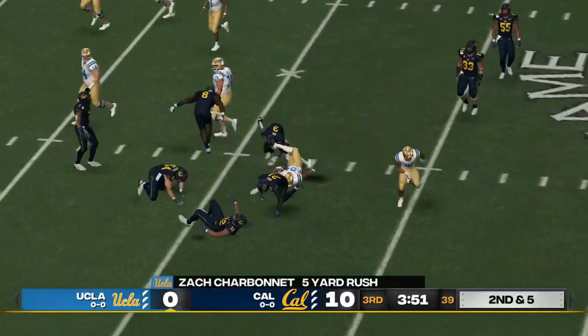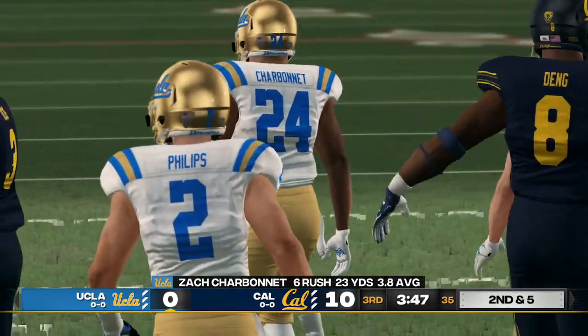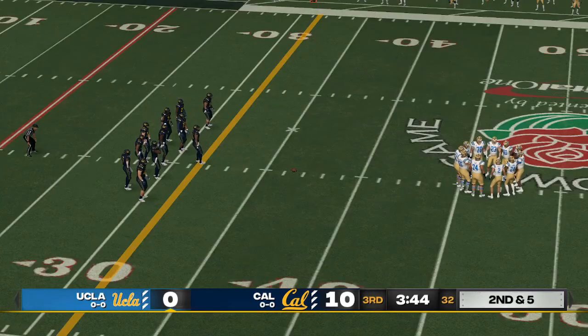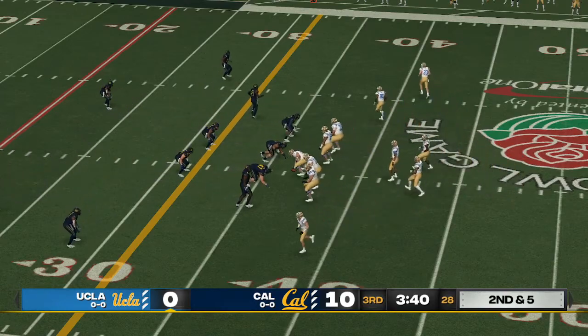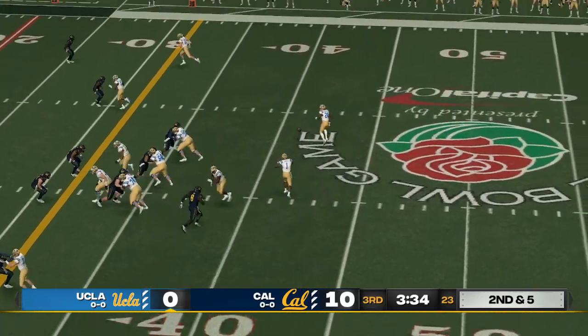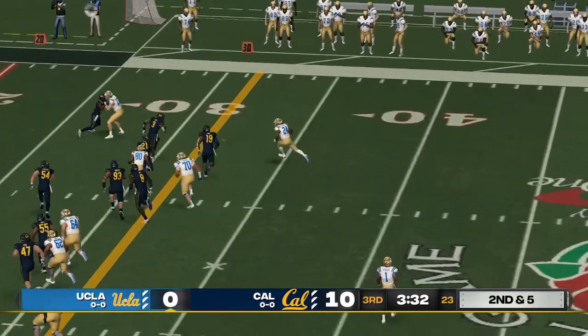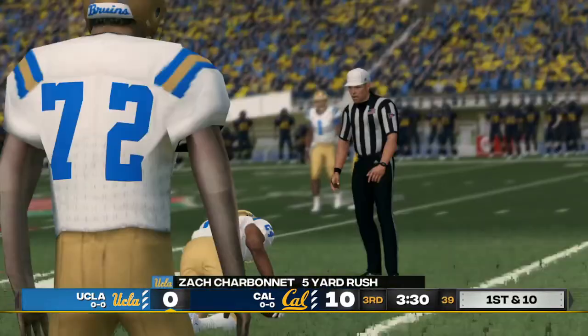Brought down after a nice run up the middle. Second down and five. Ball on the 36-yard line. He's tackled at the 31-yard line.